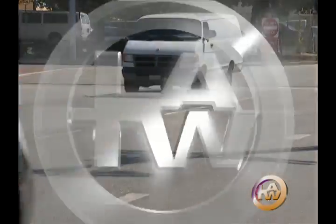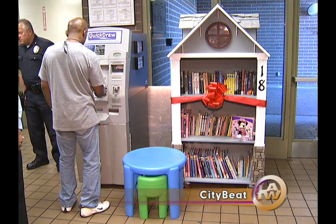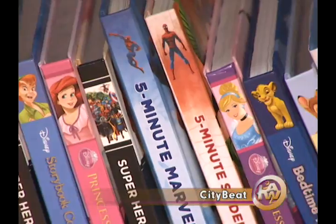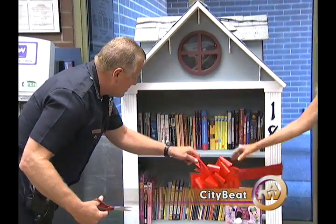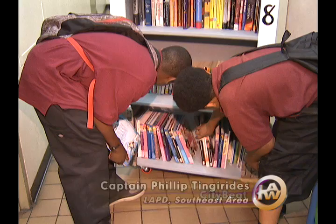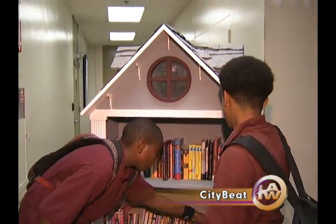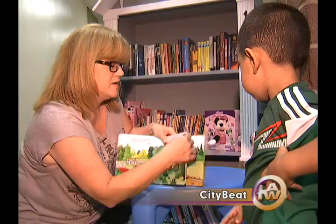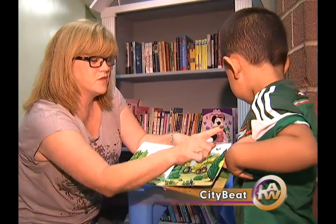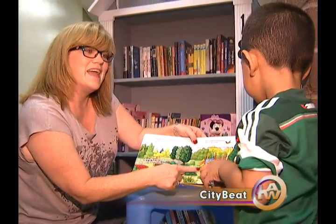The LAPD continues its efforts to incorporate small libraries within its community police stations with the unveiling of this little free library inside the LAPD Southeast Area Police Station on South 108th Street. Right now, we have a lot of kids that come here and they just walk in to say hi. We've tried to change the culture of the officers at this station. We've tried to change the relationship between the community and the police. In its most basic form, little free libraries, which can be located online via a registry, are a place where people can pick up a book or contribute a book, no library cards necessary.